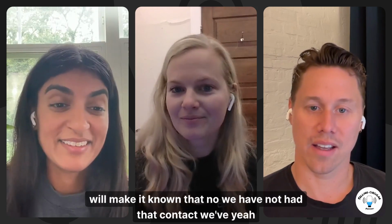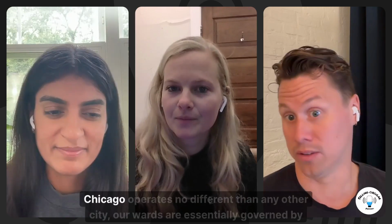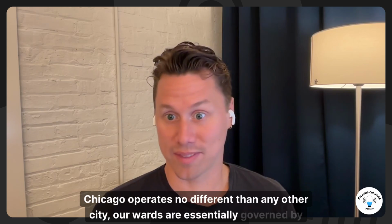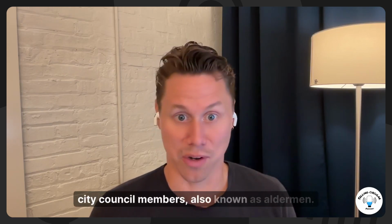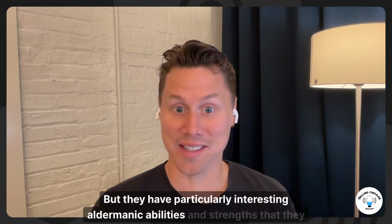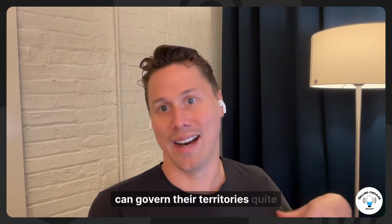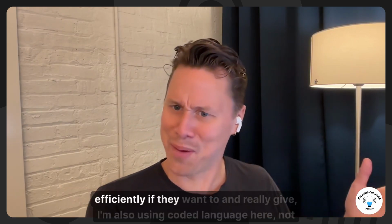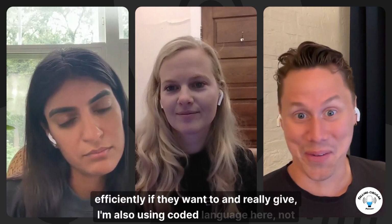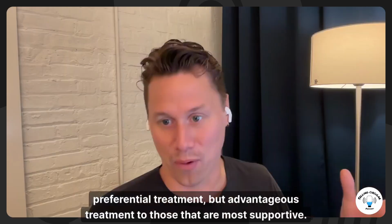For those that may not know, to fill in that gap about Chicago, it operates no different than any other city. Our wards are essentially governed by city council members, also known as aldermen, but they have particularly interesting aldermanic abilities and strengths that they can govern their territories quite efficiently if they want to, and really give, I'm also using coded language here, not preferential treatment, but advantageous treatment to those that are most supportive.